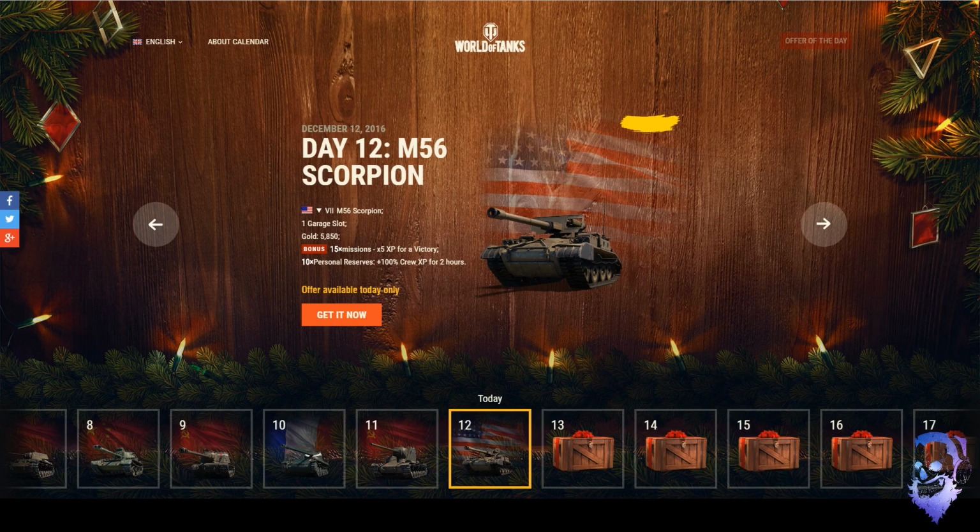Today we're looking at day 12. It's a fairly interesting vehicle. It's the Scorpion, the M56 Scorpion, Tier 7 American TD, that for some reason is a special tank and not always for sale, because America could use a premium TD that's always for sale, but hey, fuck it, right? Let's make it ultra rare. And the other one is the reward tank, the T28 HTC or something.